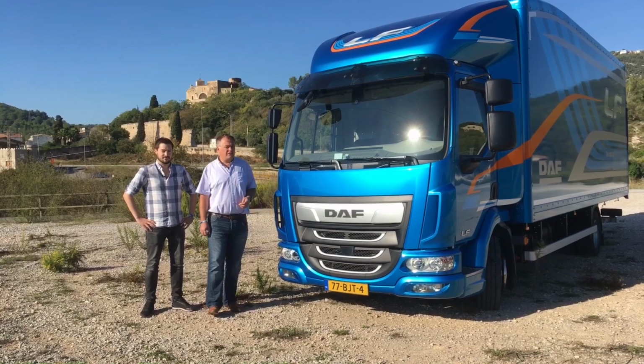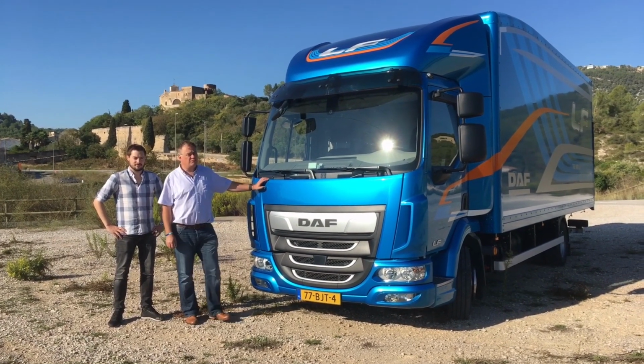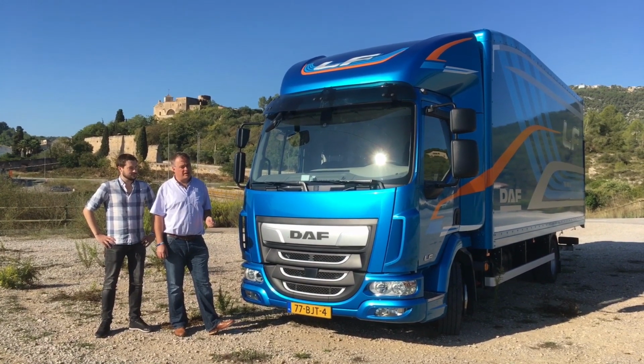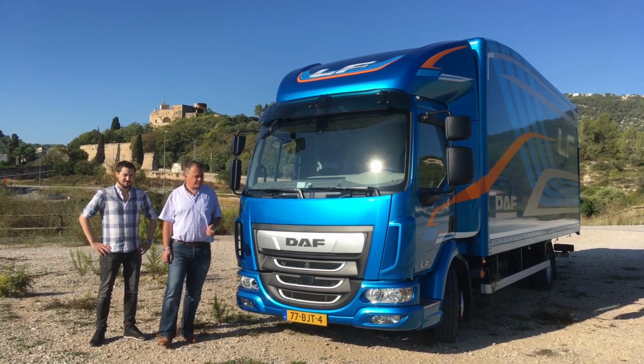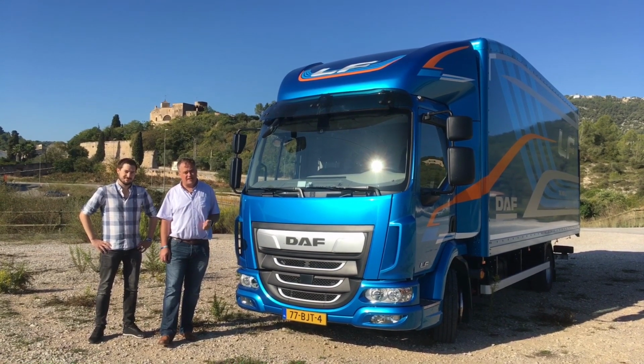The DAF LF is a market leader in the UK at 7.5 tonnes, and for good reason too. It's a fine truck, and thanks to these new revisions, albeit very small, and the addition of the city range, it's likely to increase its market share. Well, that's it from us and the slightly revised DAF LF.